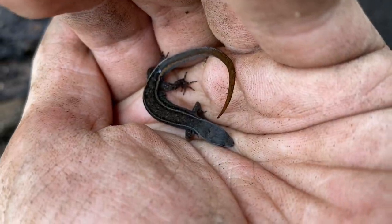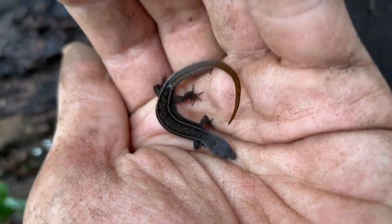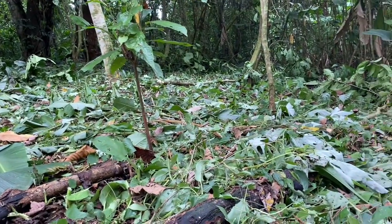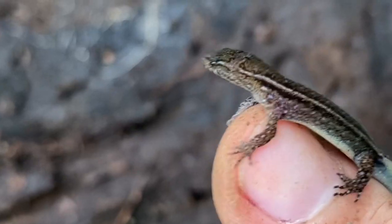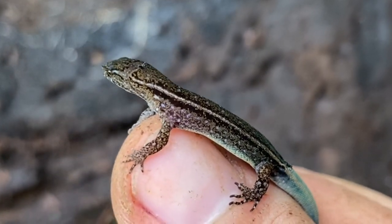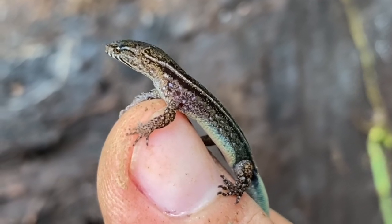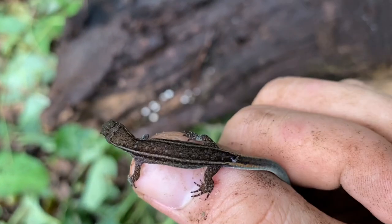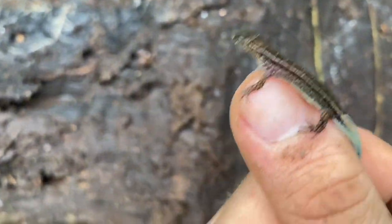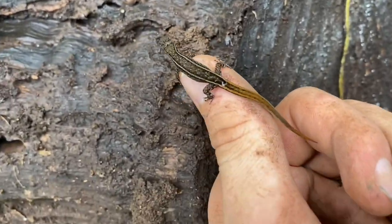Just found this Lepidoblepharis, a yellow-spotted gecko, under this log here after clearing a ton of low brush. And these are really common around here. It's a species that lives in Nicaragua, Costa Rica, Panama, and Colombia. And it's a diurnal species that runs around looking for little insects to feed on. And they're fully terrestrial. They don't really go up in trees and whatnot.